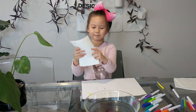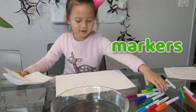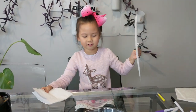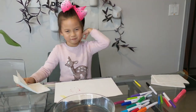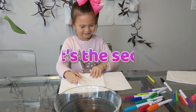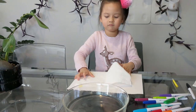So first we need paper towels, a bowl of water, some markers, and a piece of paper to draw on in case it goes on the table. We have some more paper towels right here to draw stuff. What are you going to draw? I'm not going to tell you. Secret. Okay. But you teach me later, right? Mm-hmm. Okay.